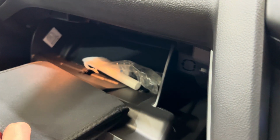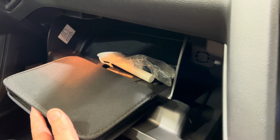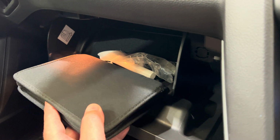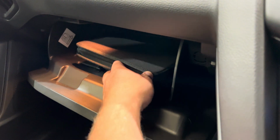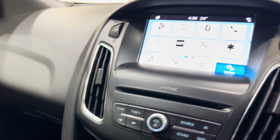All the books, locking wheel nut, and the little plastic thing in there is for when you want to fill the car up with a can of fuel. You need that little nozzle because of the system that Ford uses for fueling the car.